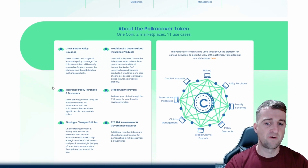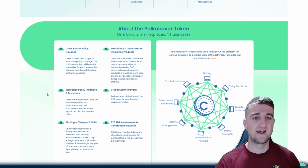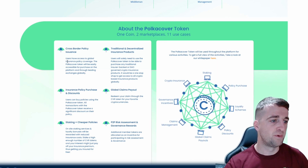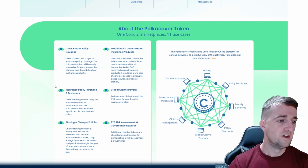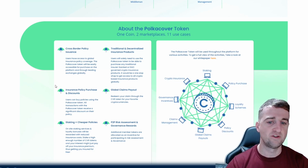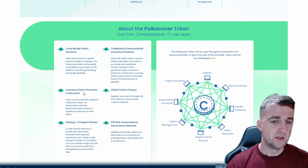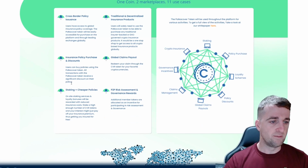So let's talk about the Polkacover token here. It has 1 coin, 2 marketplaces and 11 use cases. So this is the cross-border policy. Users have access to global insurance policy coverage. The Polkacover token will be easily accessible for purchase on the platform and through leading exchanges globally. Currently, we are only on a couple of dexes, but we'll have a look at that on CoinMarketCap shortly. I'm just going to skip a few of them.